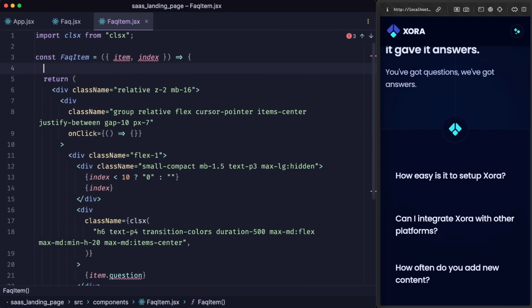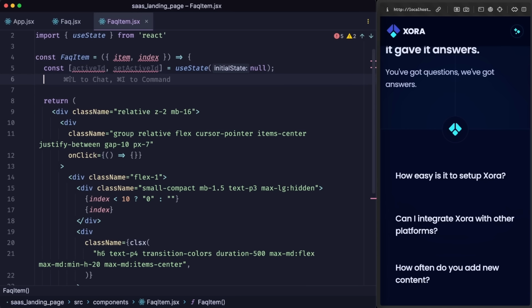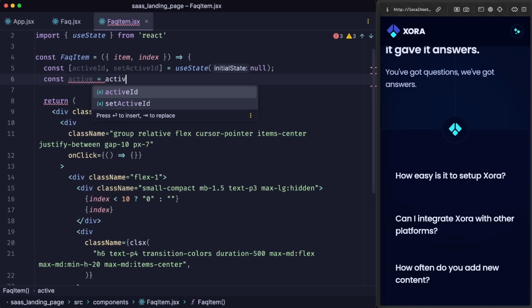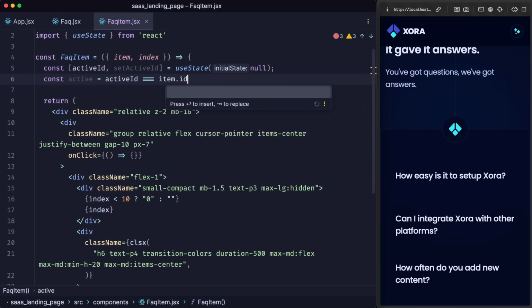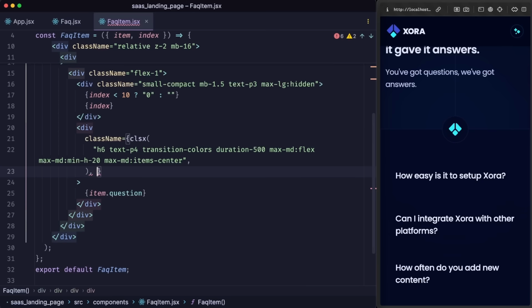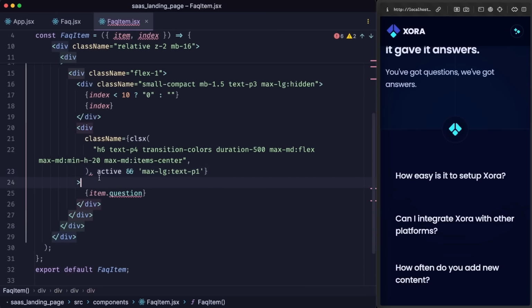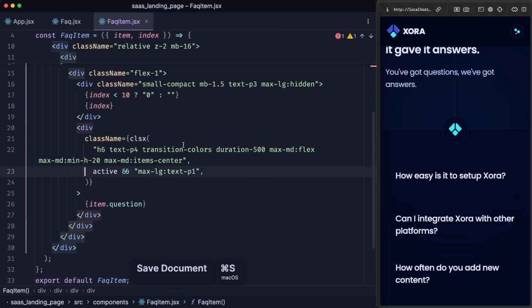So for that, we'll have to create a new useState field. I'll call it activeID, setActiveID, at the start equal to null because none will be selected. And then based on the activeID, we can get access to the active element. So we can say const active, and it'll be true if the activeID is triple equal to the item.id. Now, based on that property, we can now render the active class on this clsx by saying if active is true, then we can render max-lg text-p1, which will give it a different primary color. Of course, this has to go within the parentheses of clsx. So let's fix it. And it's good.